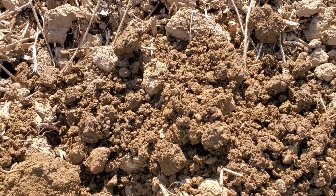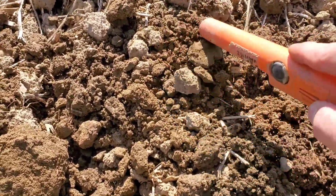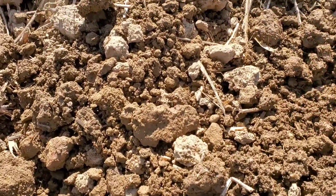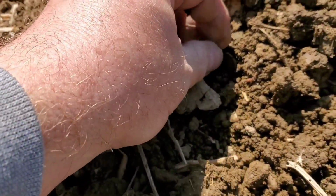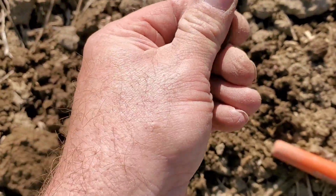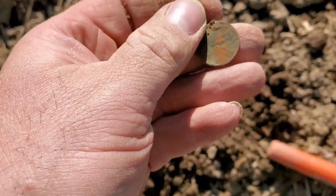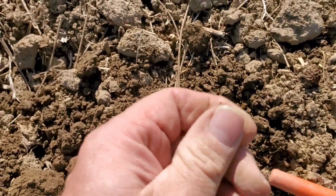Basically, directly under my butt was where that penny was. And I got another screaming signal. Yeah, it's another penny, a foot away from it. I think it's another weedy. It is. Yeah, right up by the road.